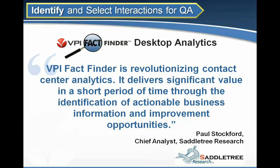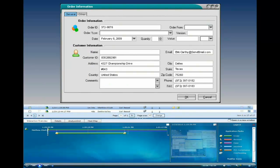And as Paul Stockford, the chief analyst, says, we have a tool here that is revolutionizing the analytics world through our Fact Finder. It delivers significant value in a very rapid period of time and helps identify areas through business intelligence information. So we're really proud of that desktop analytics on behalf of VPI.